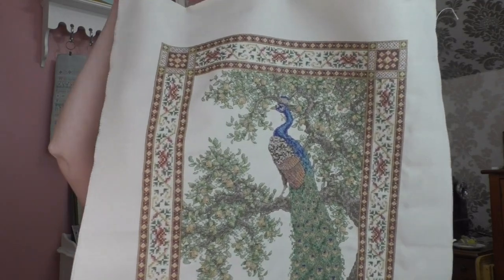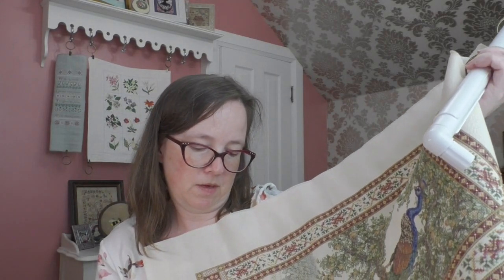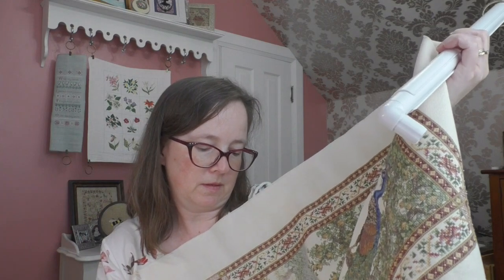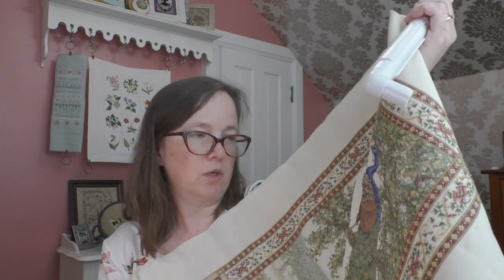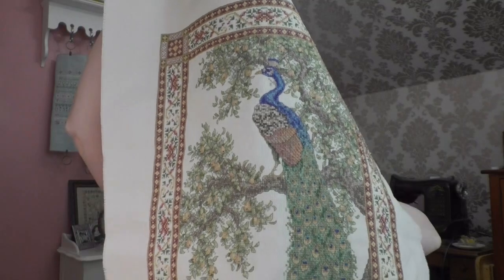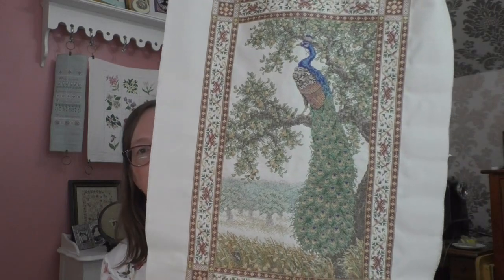So yeah, I stitched this in 2006. I did sign it. Look at that. Pretty sure that's a 6. Might be an 8, but I'm pretty sure it's a 6. Yep. I was pretty monogamous back then too.